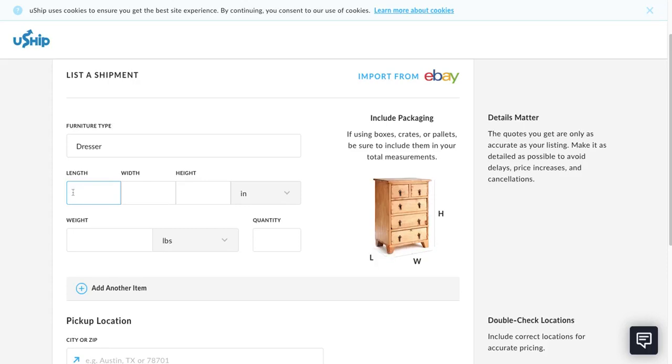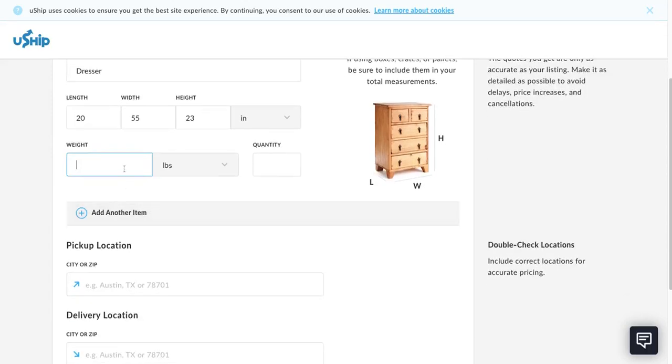So you're going to want to put those dimensions in. It's an estimate, so I round up if I need to. If it's 35 and a half, I put 36. So let's just say it's 20 by 55 by 23 inches. Weight, again, this is a made up piece of furniture. Like I was saying in the other video, you can Google. I found a few different spreadsheets that show an estimated range for most furniture pieces, so that has been helpful in figuring out the weight. So we'll just say this piece weighs 150 pounds.